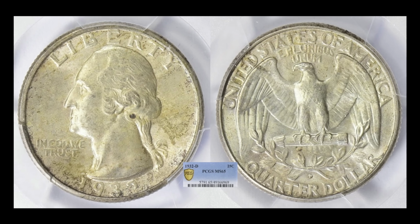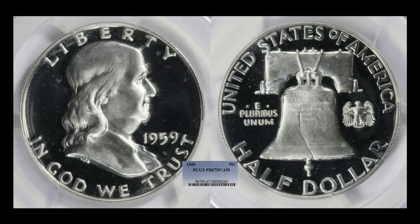It's one of the big premier key dates of the Washington Quarter Series. Between this and the 32S, they are the two kind of stoppers, I would say. How about 65 grade? Overall, nice original coin, has never been dipped. That's important. $7,031.25. And the final coin of the day, we don't talk about them that much, but we are here.